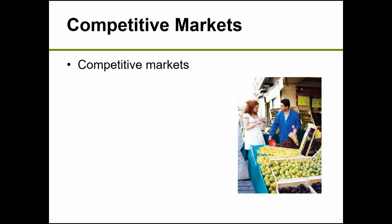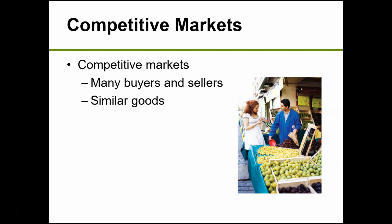So first, just a little bit about what a competitive market is. You can read more about this, but a competitive market is a market where there are lots of buyers and sellers. They're selling similar, or really to be more precise, identical goods. And therefore, firms are price takers. Not only firms, but also customers are price takers in these types of markets because there's so much competition on both sides.